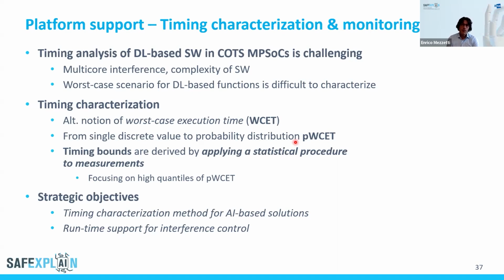So the timing characterization of this type of system is becoming more and more popular, and it is acknowledged that it is possible to go away from the traditional concept of worst case execution time for timing characterization, moving from a single discrete value, which is often difficult to find in this type of setup, to the concept of a probability distribution of execution times, which is called probabilistic WCET. So the timing bounds, in this case probabilistic bounds, are derived by applying some kind of statistical procedure on a large set of data collected on the platform, focusing on the high quantile of this probability distribution in order to derive bounds that can be assumed and enforced at runtime.